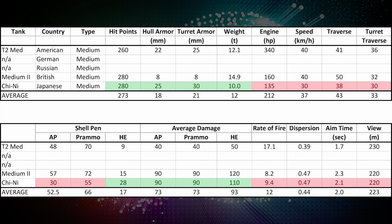So here's our trusted spreadsheet for the Chi-Ni. You can see here at the top, hit points green, armor green, weight green, all of those are good and best in class, except the engine is the smallest of the mediums in tier 2, and thus it has a slower speed. Also the traverse and turret traverse are the slowest. Shell penetration is not great with this compared to the other tier 2 mediums.